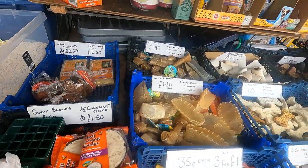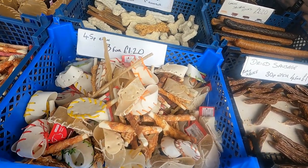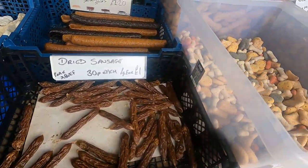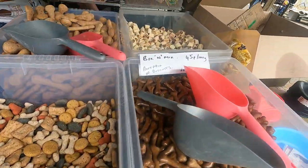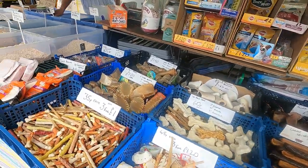So it's dog treats. Oh, look at this, if you've got your dog, this is the place to come. If you've got a little dog, there's a little shoe. Oh, very cute. Oh, dried sausage and some bone chews. Oh, plenty here for your pampered pets. I'm sure you'll find something.